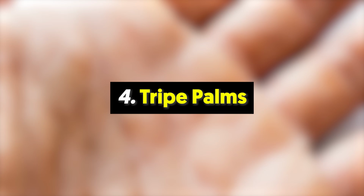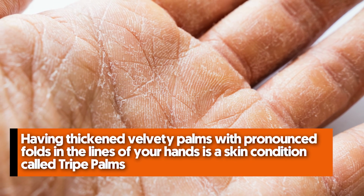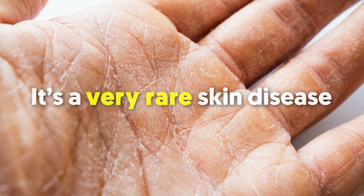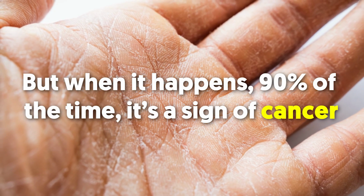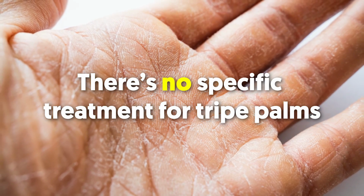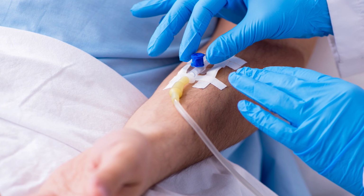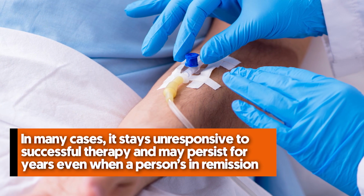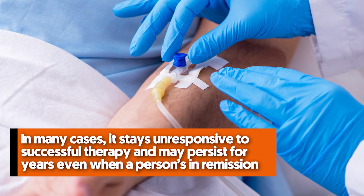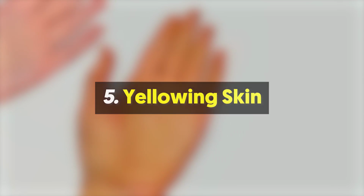Number 4. Tripe palms. Having thickened velvety palms with pronounced folds in the lines of your hands is a skin condition called tripe palms. It's a very rare skin disease. But when it happens, 90% of the time, it's a sign of cancer. There's no specific treatment for tripe palms. In fact, approximately only 30% of cases resolve after the cancer is treated. In many cases, it stays unresponsive to successful therapy and may persist for years even when a person is in remission.